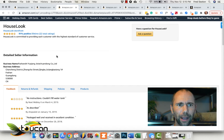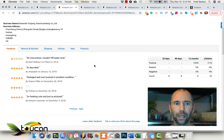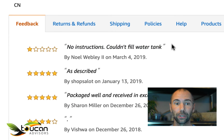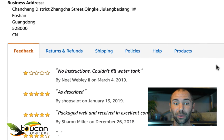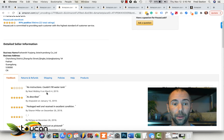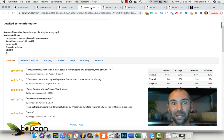Here's another seller, House Look. As I was talking about, they only have 22, 91%. So each one they remove is a big deal. No instructions, couldn't fill water tank. That's all product centric, and presumably we could get that one removed. But being that it is November 2020, this was left, unfortunately, on March 4th, 2019. So that's out of the 90-day window, and you can't do anything about that.